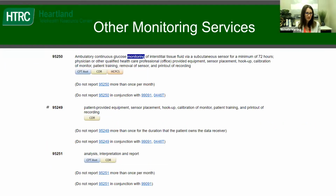Continuous glucose monitoring. We saw this a few slides ago, right? So that's the monitoring. We have a code for the sensor placement, the hookup. That's very similar to the device setup and education. We have the equipment, and then we have the analysis, interpretation, and report. Very similar to the structure we have for RPM and RTM.